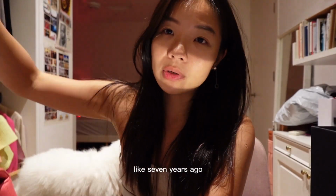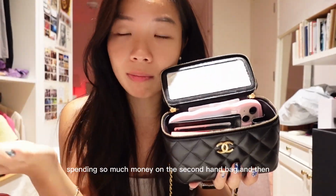The medium flap was like 20,000 seven years ago. I don't think inflation is that much. I don't think it's worth buying at the price. That's why I would rather go second hand. But I'm also really frugal about spending so much money on a second hand bag.